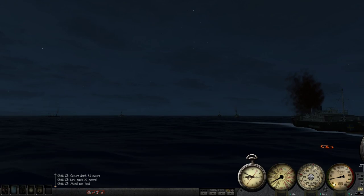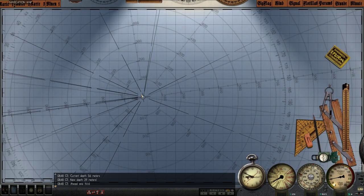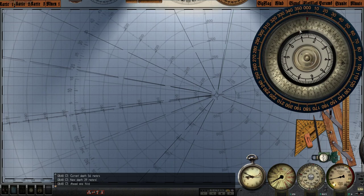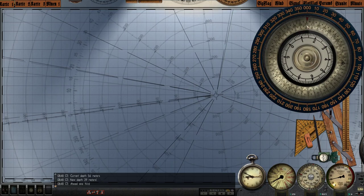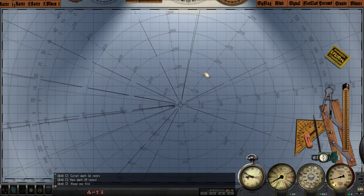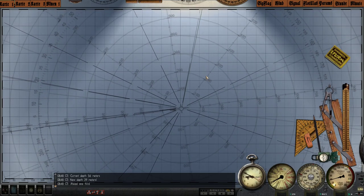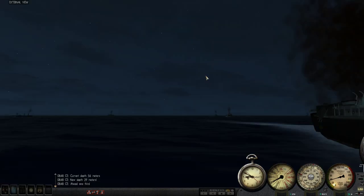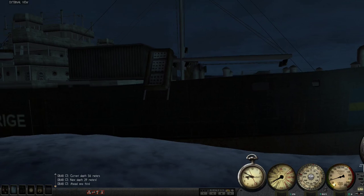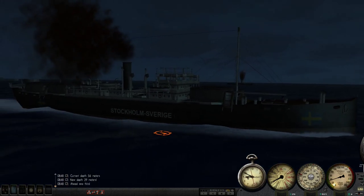A dude in a neutral ship in a belligerent nation's convoy, fair game. Always was, always will be. Well, that looks like a nice one, to be honest.